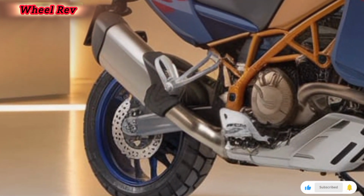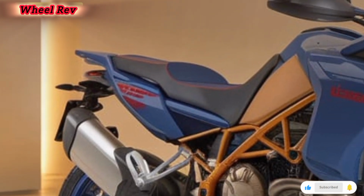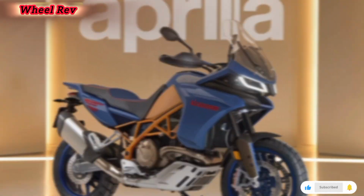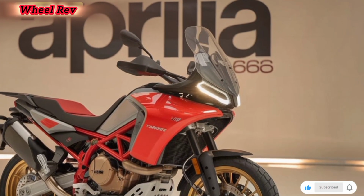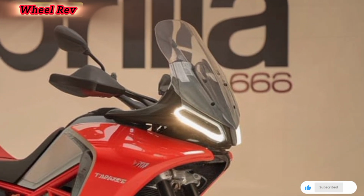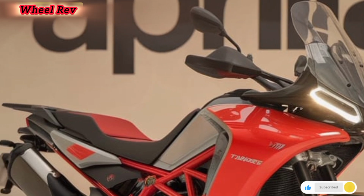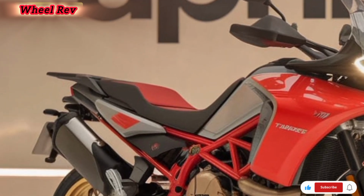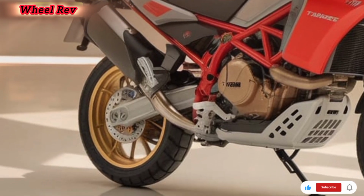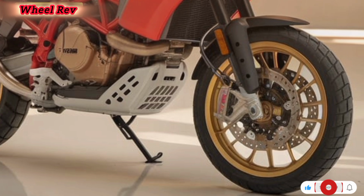In a market where choices are expanding rapidly, the Tuareg 660 stands out by being both serious and soulful. It doesn't shout for attention, it earns it. And once you throw a leg over it, ride it up a mountain pass, and feel the way it flows from tarmac to trail, you'll know exactly what I mean. So, whether you're a seasoned adventure rider looking to downsize without compromise, or you're stepping into the world of adventure bikes for the first time, the 2025 Aprilia Tuareg 660 deserves a hard look.